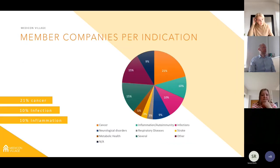Very quickly, a short look at the companies per indication. There is a lot of cancer-related research here that goes very well hand-in-hand with the scientific focus at the university and the fact that the university has placed a lot of cancer researchers at the site. But then, as I said, diabetes, infection, and inflammation are also a major part. And I would also say that stem cells is something that is coming. If we look at the incubator, we have some of the companies working in the cross field of life science and nutrition. We see a lot of companies working with apps and technologies. So life science as a sector, I guess, is a moving target, if I can put it that way.